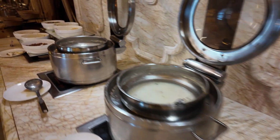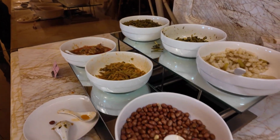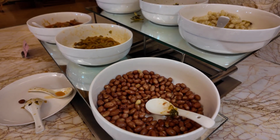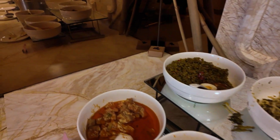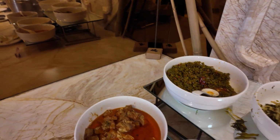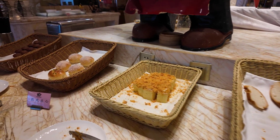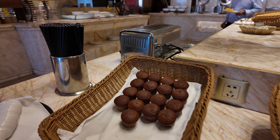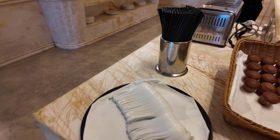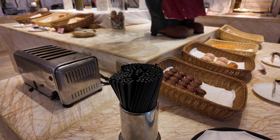It's a low-calorie breakfast, and then you can combine it with different combinations. I like very much the peanuts, for example. I'm not sure what else is here, but this looks like beans and other mixes. Moving then to the bread, cakes, looks delicious, some buns, cupcake, and the most important, the cutlery, very classical in China to have these Chinese spoons, and then you pick up your chopsticks.